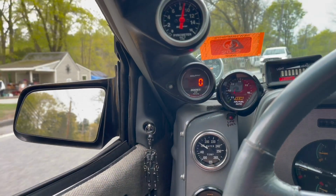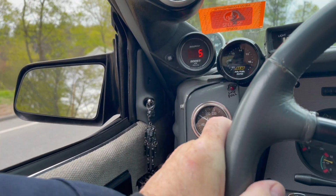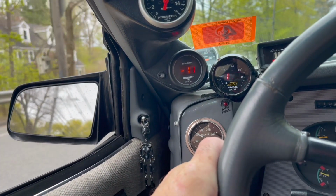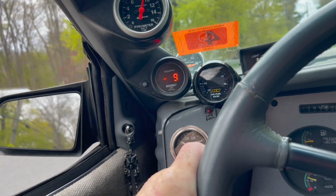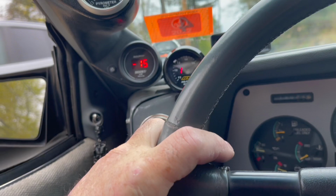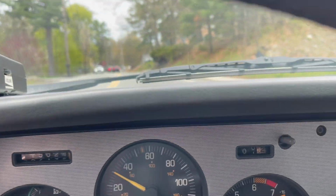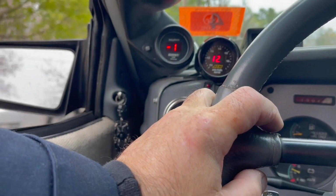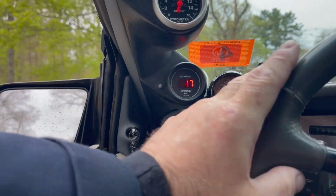Yeah, see, it's building boost already. 2 pounds of boost. I'm not trying to build boost. It's just this thing makes boost. This little turbo wants to go. I shifted a little too late to 2-3, but that's okay. It's still brand new. It's got literally not even 1 mile on it. It just had to roll over to 1. I reset it to 0 before I took off, so. Shit, this thing is fresher than fresh.